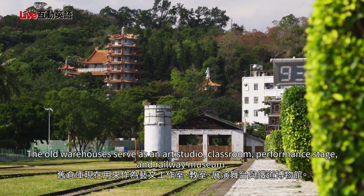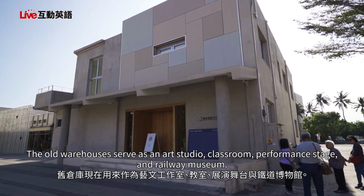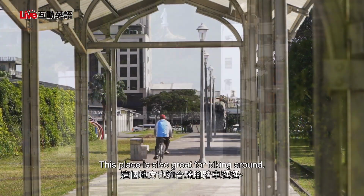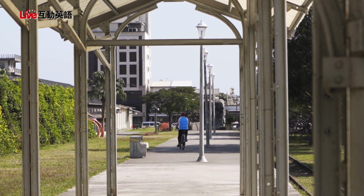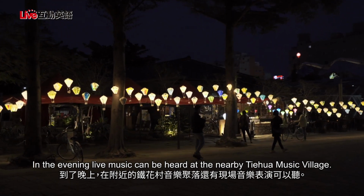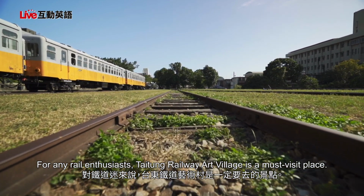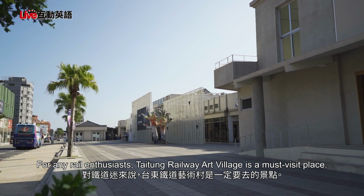The old warehouses serve as an art studio, classroom, performance stage, and railway museum. This place is also great for biking around. In the evening, live music can be heard at the nearby Tiehua Music Village. For any railway enthusiasts, Taitung Railway Art Village is a must-visit place.